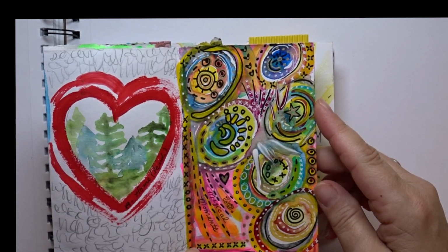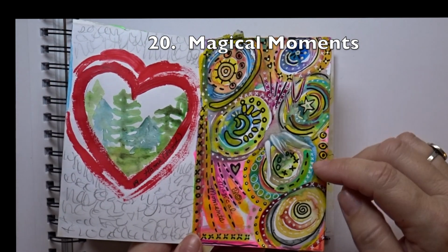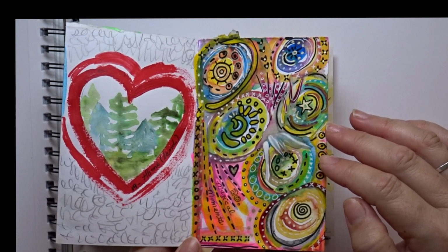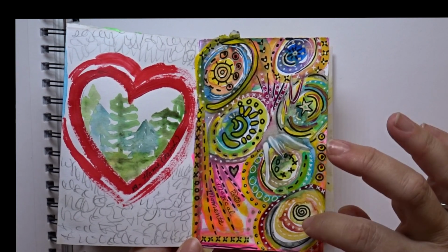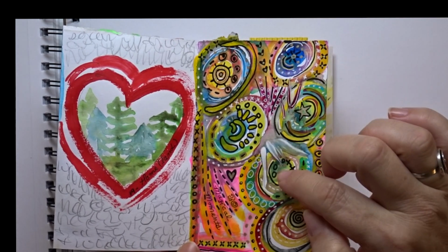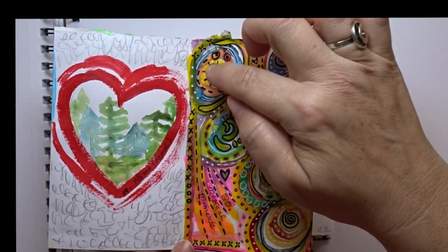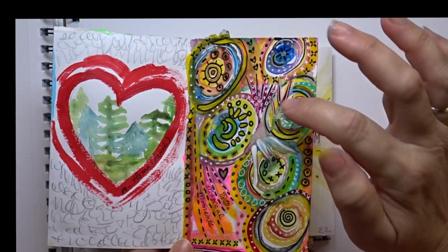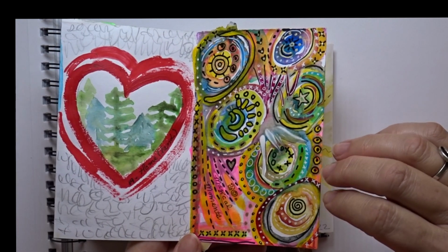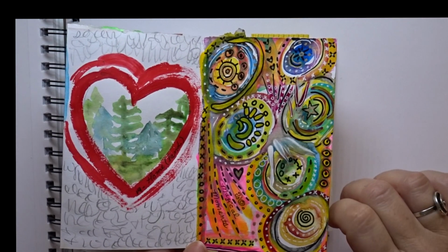On day 20, this was a fun one, magical moments. I was thinking, how do I depict magical moments through color? I wanted movement because those movements were interacting with me and were dynamic parts of my life. And then I wanted little focal points indicating specific moments in time. So each one of these circular, not exactly mandala-ish patterns symbolizes an instant, a moment of time, a touchstone, something that was magical, that was special, that was important in my life, and then my life energy and world energy flowing through the whole thing.